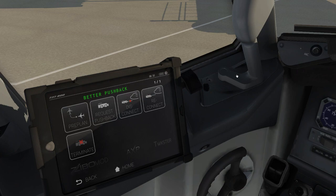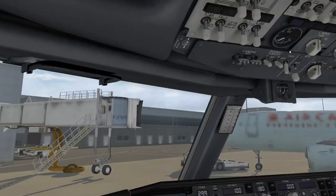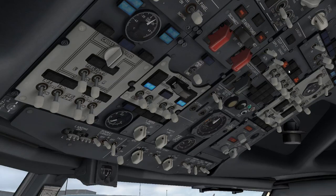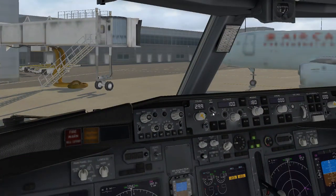X-Plane 11 video here today. Ground to cockpit. Tow is driving. We're sitting here in a WestJet 737 in Edmonton, Alberta, Canada, and we are heading down to Calgary today. A nice short hop on VNAV, actually. Well, actually, I don't want auto thrust yet now, fine.